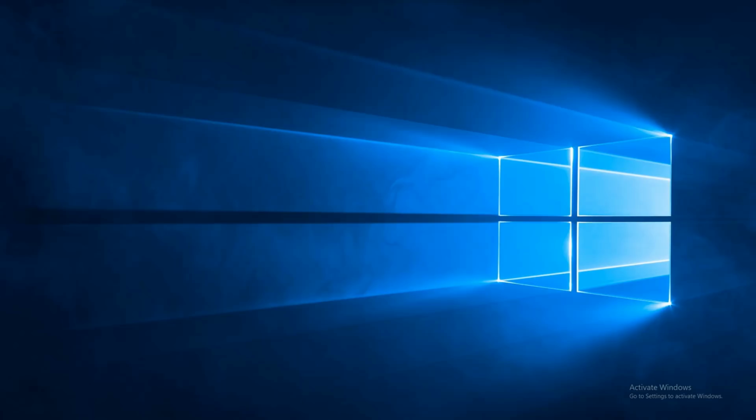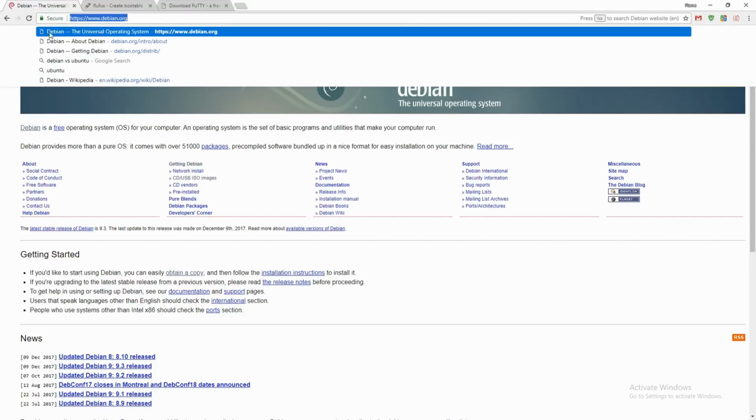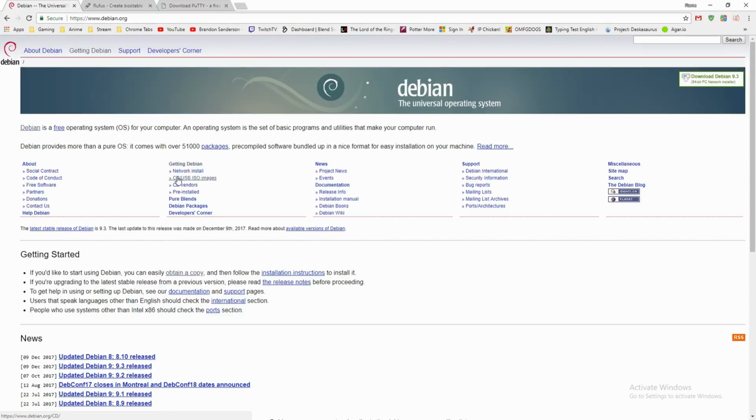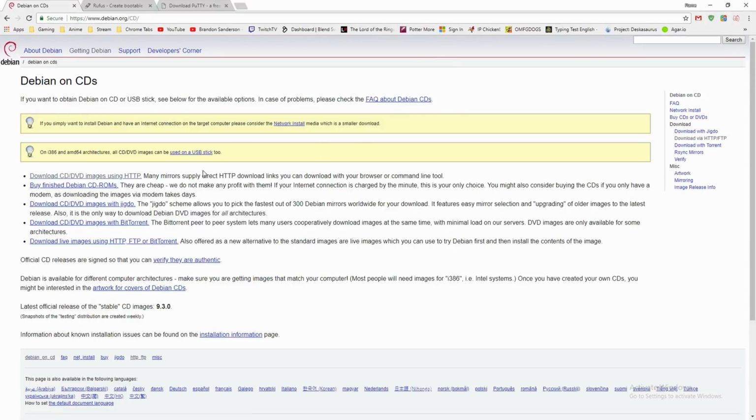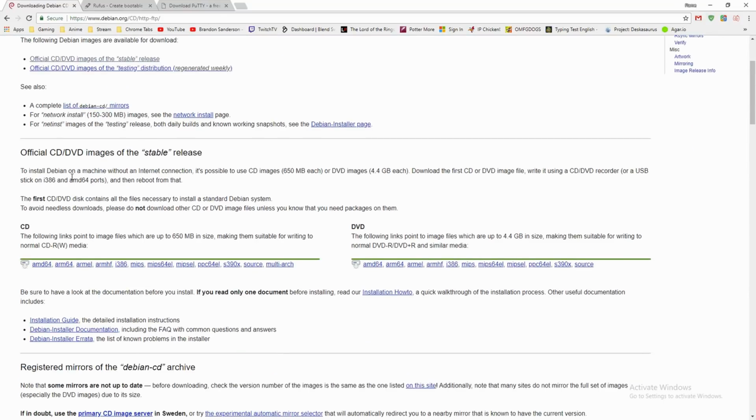Now that we have the PC cleaned out and ready to go, we just need to grab some software. So we're going to start with Debian, which is the operating system we're going to be running. So you just want to come to the website. There's the URL, and you can jump to CD USB ISO image, and download CD DVD, and then here you have a choice between CD or DVD.